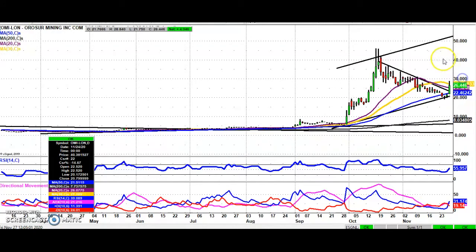Big picture target maybe over the next couple of months up to 50 pence plus, which is the top of that rising late September price channel.